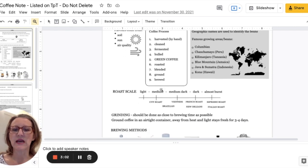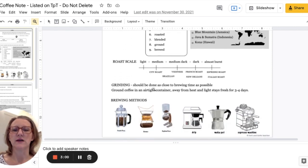There's a roast scale, and there's a whole thing about grinding it, the size of the grind. And then I've included a bunch of pictures of different brewing methods here. So we've got an espresso machine, a mocha pot, drip machine or drip coffee, a siphon press, a Chemex, and a French press.